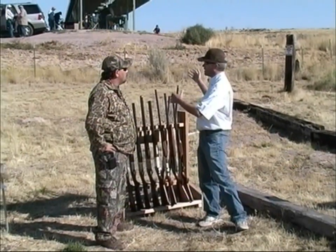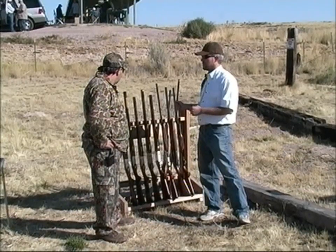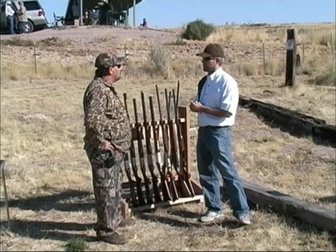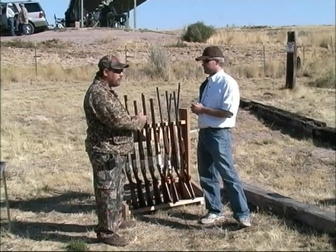In this situation, the various vendors here will allow you to shoot their demo guns, and that way you get to try it before you buy it, and then you can go to your local gun store and buy whatever you like the best. Okay, and we've got Browning, we've got Benelli.